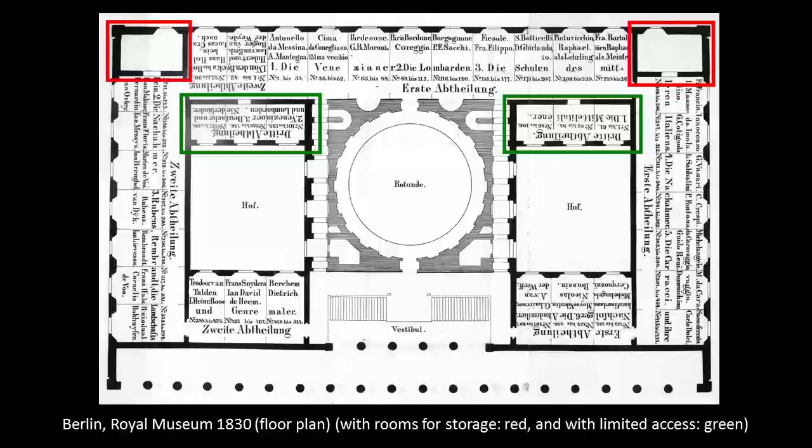So there were thousands of paintings to be stored, and we wonder where they did that when they built this new museum. And when we look at the floor plan of this new museum, of the picture gallery, we realize how fully packed it was, even without checking the catalogue, which had more than 1,200 entries.